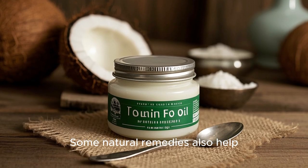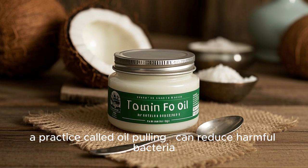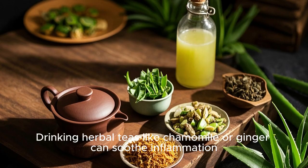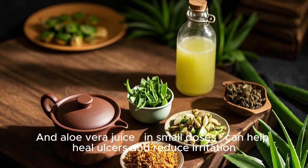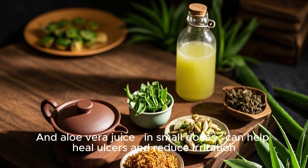Some natural remedies also help. Swishing coconut oil in your mouth, a practice called oil pulling, can reduce harmful bacteria. Drinking herbal teas like chamomile or ginger can soothe inflammation. And aloe vera juice, in small doses, can help heal ulcers and reduce irritation.